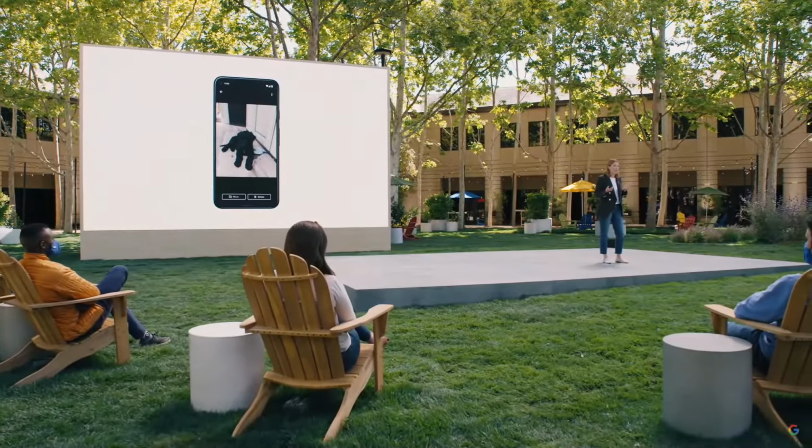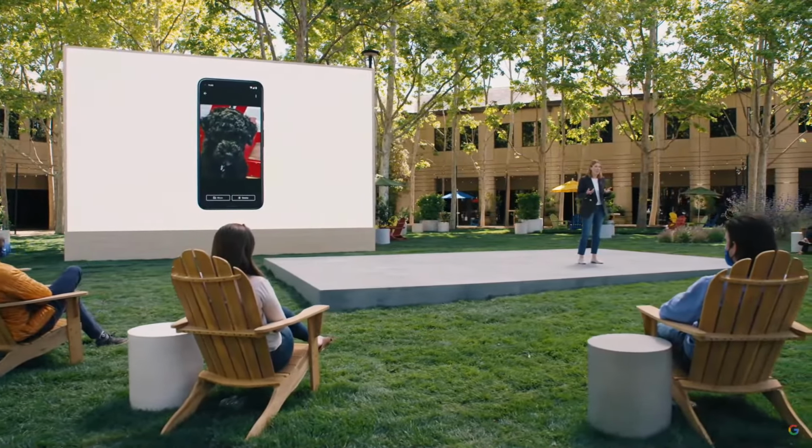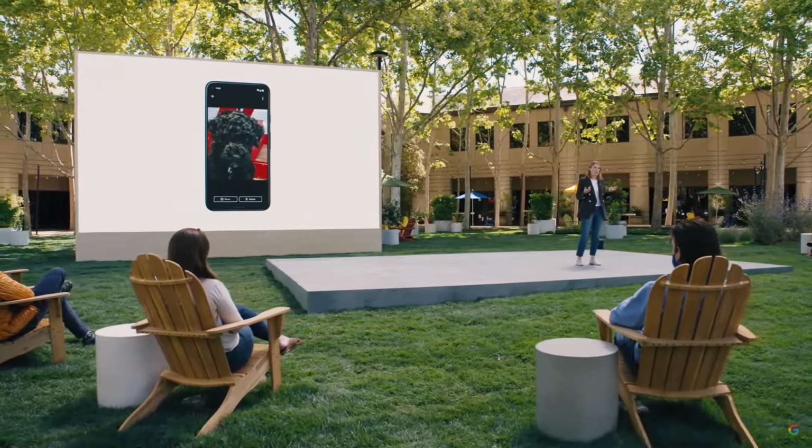This feature would have been helpful for me last year when we surprised our kids with a new puppy, and we needed to hide the photos before we brought Splash home.